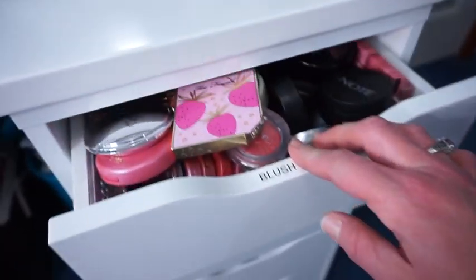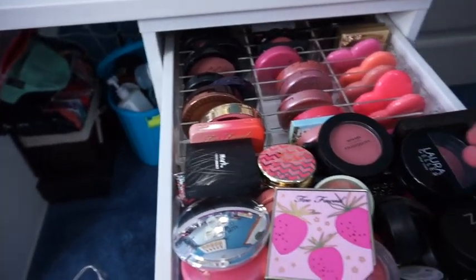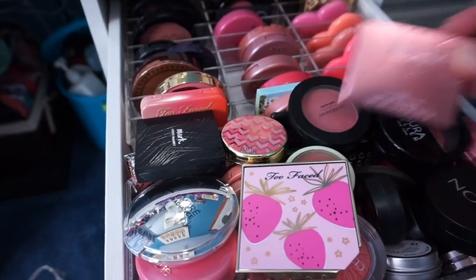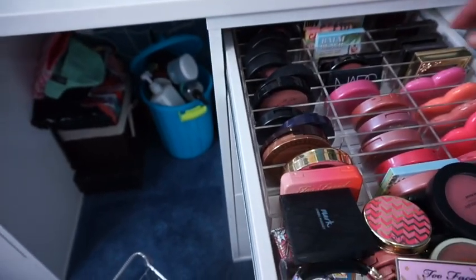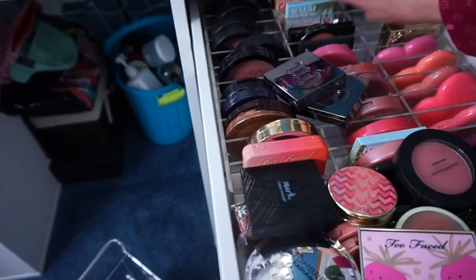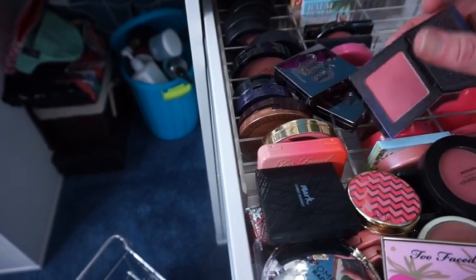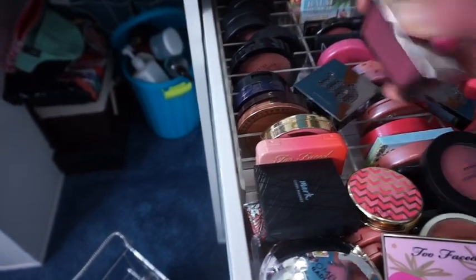Alright, so for blush singles, we're in here. Let me see. What's this one? Oh, this is a NARS Orgasm. So we're using Urban Decay. Do I have any Urban Decay blushes? I do, actually. So we have some back here. So let's pull all of the ones I can reach. So we have Urban Decay and Score. So we'll use this one right here. That's really pretty. And then we'll use Urban Decay and Rapture.